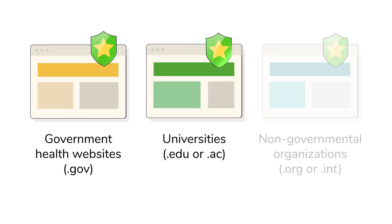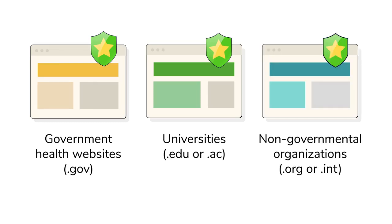Well-known universities that have a School of Medicine or Public Health. These websites will include a reference to education or academia in the website address, such as .edu or .ac. Certain large non-governmental organizations that promote human health. The World Health Organization is one example. UNICEF is another example.